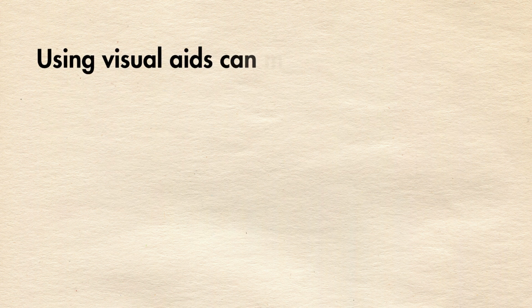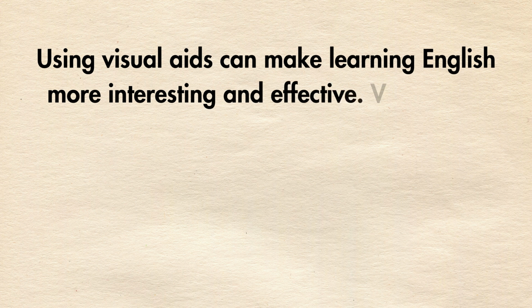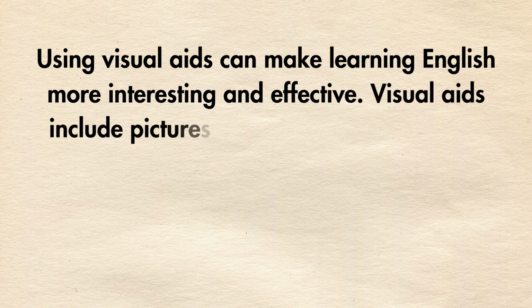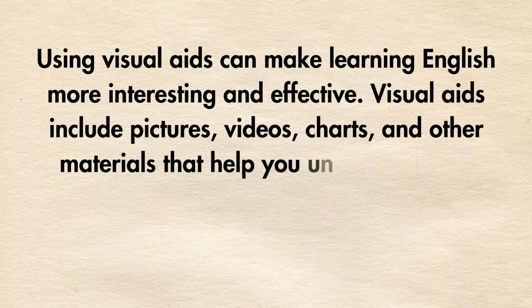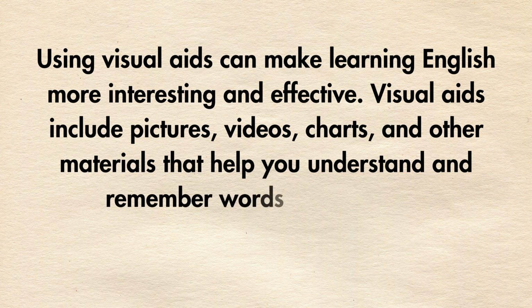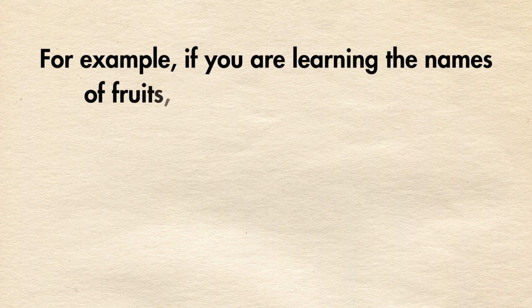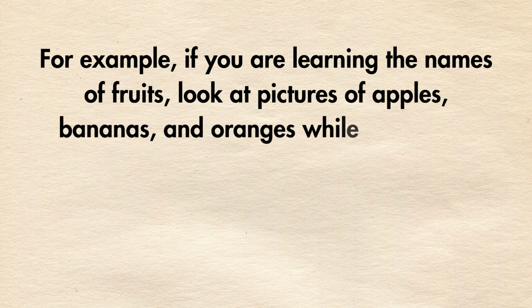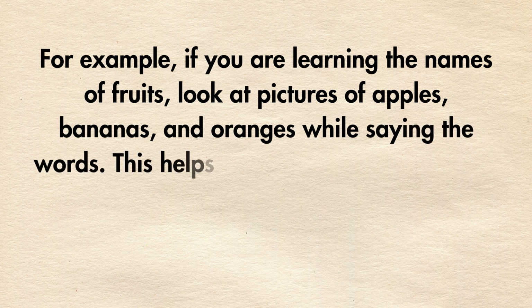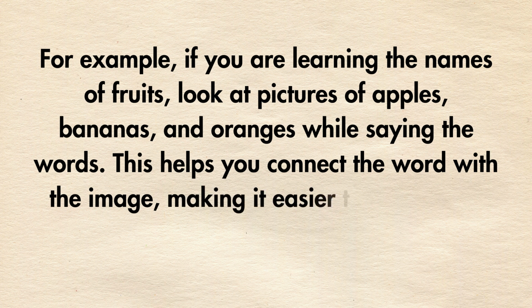Using visual aids can make learning English more interesting and effective. Visual aids include pictures, videos, charts, and other materials that help you understand and remember words and phrases. For example, if you are learning the names of fruits, look at pictures of apples, bananas, and oranges while saying the words. This helps you connect the word with the image, making it easier to remember.